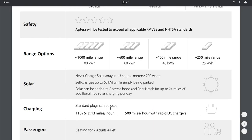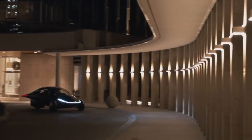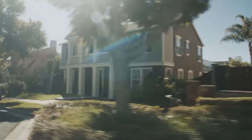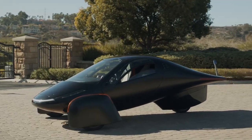Standard plugs can be used just from any outlet in your house, and that will charge at a rate of about 13 miles per hour. If you use rapid chargers, they can give you 500 miles per hour, which seems insane, but again, it's back to they've built this car with the primary focus of keeping efficiency high. It can seat two people. There will also be a touchscreen. You have different exterior colors and interior colors. And like I said, this is the pricing range. They have a delivery timing of 2021.